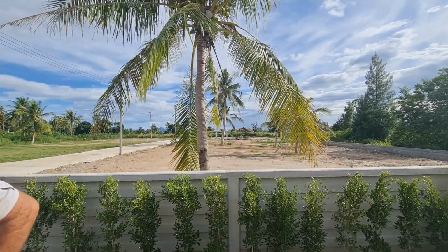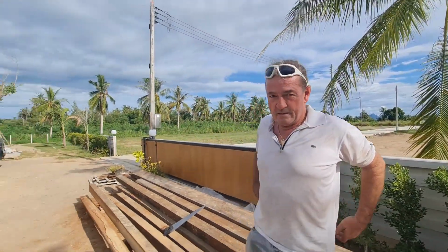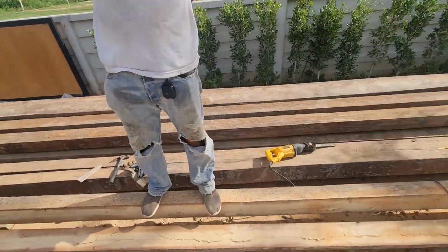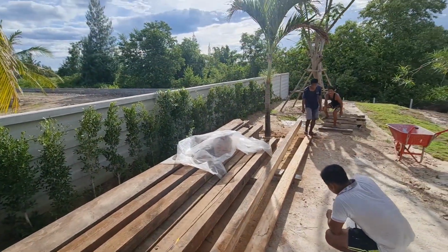All right, so now I'm with Eric. He's the guy that bought the plot in the front that I showed you guys earlier. So he's making this unique kind of wooden house. And look at this kind of wood. Look at how long these are.